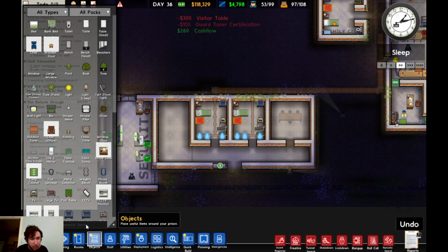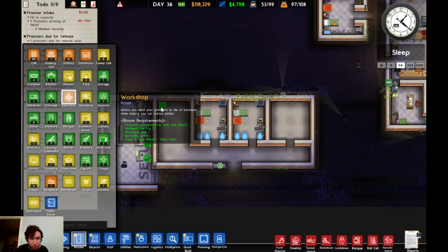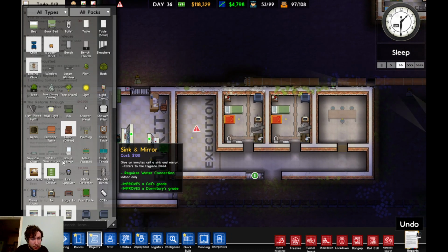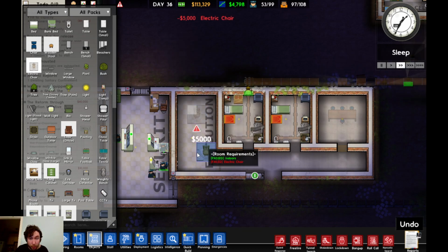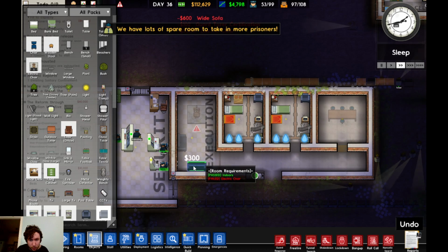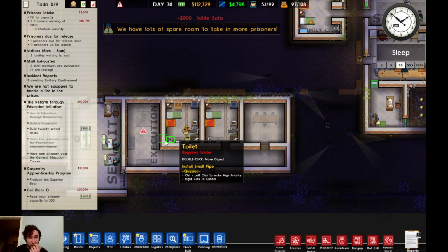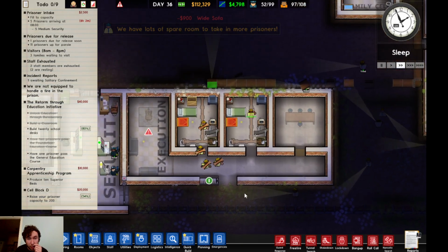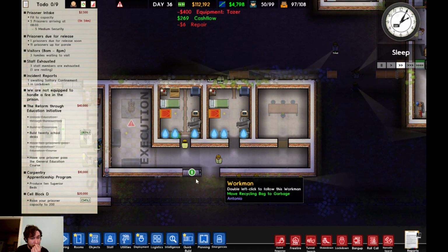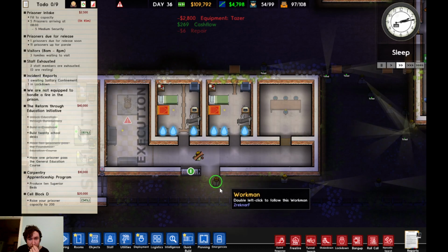Excellent. And so rooms, execution there. And all we really need here is the electric chair, but we will also go with wide sofas, because you get witnesses, so by having the sofas they can sit there and witness that. I would never ever want to witness that. Jesus Christ, that'd be absolutely awful to witness something like that.